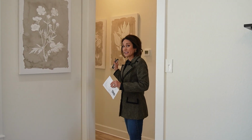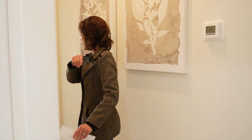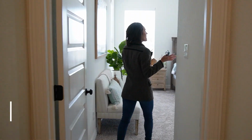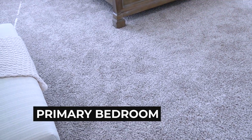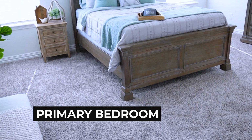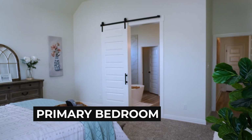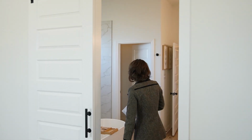Okay, we're gonna head back down this little hallway to the primary bedroom, and another little closet right there, right behind me, a little linen closet. Tons of storage in this house. So here's a very nice size primary bedroom and lots of natural light. You have 3 windows in here, and the big fun barn door getting to the bathroom. I'm trying to remember to use the word primary instead of master.